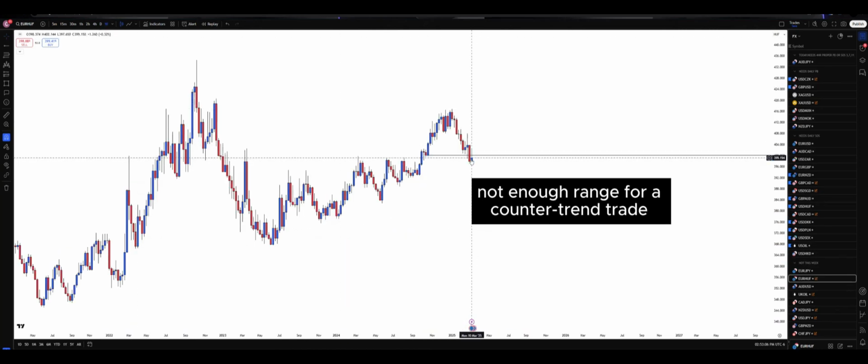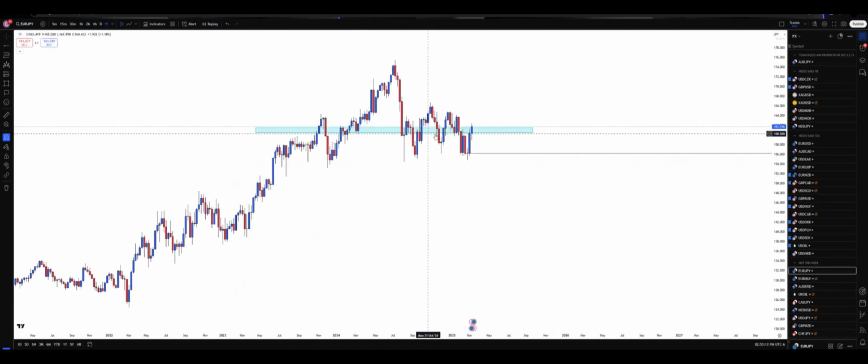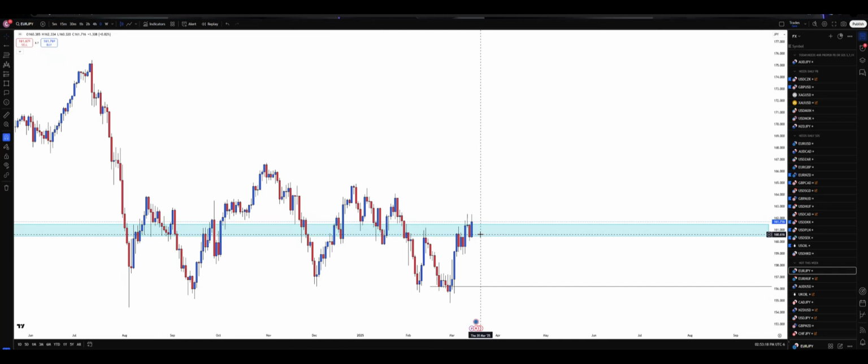HUF, we are at an indecision candle at a lower low, not interested. Weekly, we've had a pullback. It's kind of broken above. So for that reason, I'm not interested. The daily would need to shift. If the daily shifts, then we'll do that.